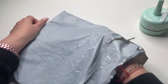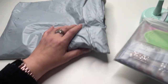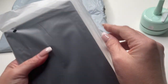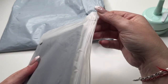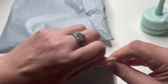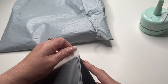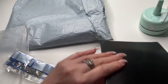All right, what else did I get? As promised, I haven't looked, so I don't know. Oh my goodness. Let's have a look. Open. It comes in this big Ziploc bag. So that's good if you want to take it somewhere. It is, ladies and gentlemen, out there. Oh my goodness. It is.